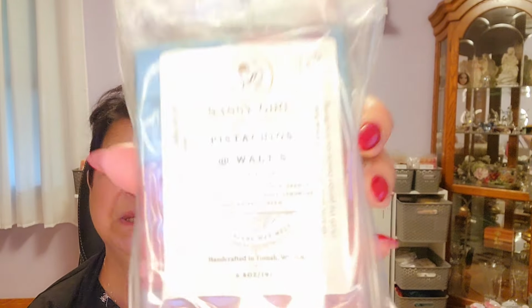Then I did Pistachios at Waltz. This was so good. This is creamy pistachio, and then her Waltz blend, which is pineapple, orange, strawberries, cotton candy, lemonade, and whipped cream. I absolutely love this. You got the pistachio note, but then all that. You know I don't like fruit, but Sassy Girl's Waltz blend is one of the few fruit waxes that I enjoy. I think the fruit just all comes together so nicely in this blend. But when you add the creamy pistachio to this, it was just so good.